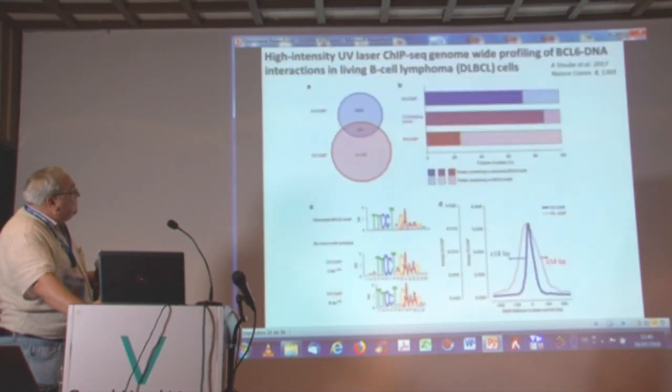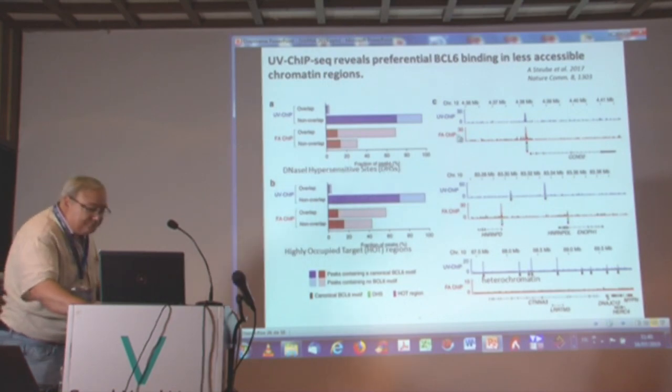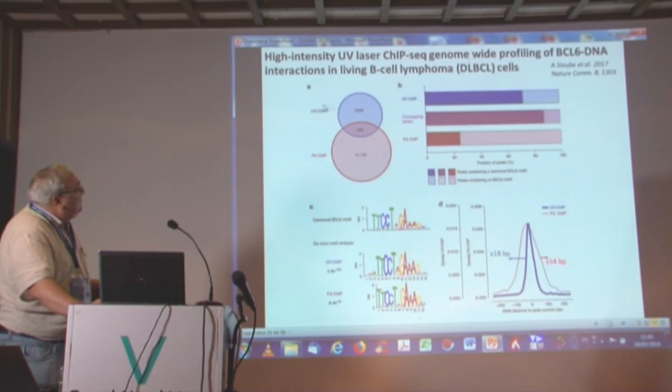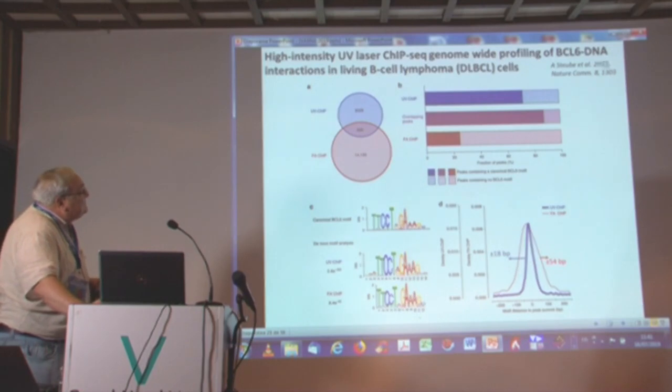another story, I'll strip it. Since I was on the wavelength of comparing formaldehyde with laser ChIP, recently German colleagues made a very nice experiment comparing formaldehyde with the laser. So they used our technology for laser cross-linking. And now you see first here the overlap of the two methods, the peaks. This is for the transcription repressor BCL6. So they mapped genome-wide BCL6 in DLBCL cells.